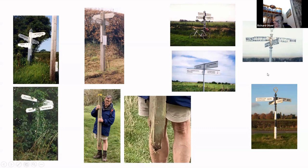Top right is an example I photographed south of Lincoln in September, October 1994. As you see, it looks in rather a parlous state, and I did wonder whether it would survive the winter. However, our society's secretary happens to live not that far away, and I prevailed on him to go out and see what was there. Bottom right was photographed no more than a fortnight or 3 weeks ago, and as you can see, the cast iron column has been preserved, but the arms have been renewed.